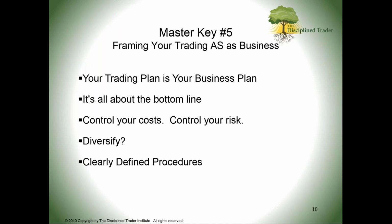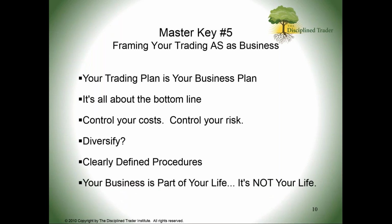And I've talked about how you consider trading as a business, and this is the most important part: your business is part of your life. It's not your life. Okay, we're traders, but we're husbands. We're wives. We're fathers. We're mothers. Yes, we're traders, but that falls underneath. So don't let trading control your life.